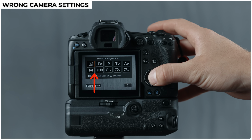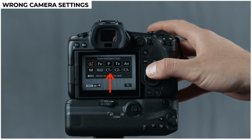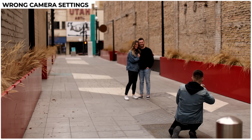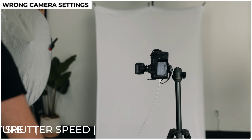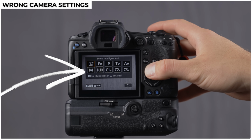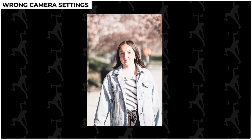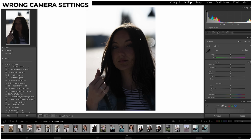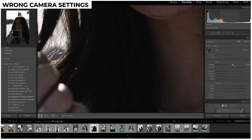Now let me clarify, shooting in auto is not the mistake. It's when the photographer hasn't tried any other mode because they're too afraid to try. In order to become a professional photographer, you need to learn the effects that shutter speed, aperture, and ISO have on your image. Manual mode is going to give you much more creative control over your exposure, but most rookies, when switching to manual mode, have a hard time dialing in the exposure and end up overexposing and blowing out highlights to an unrecoverable level, or underexposing to the point of introducing unnecessary noise.